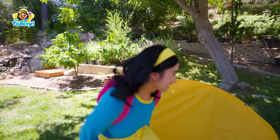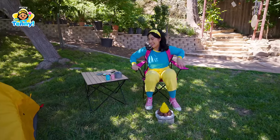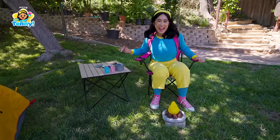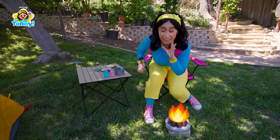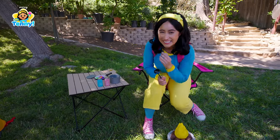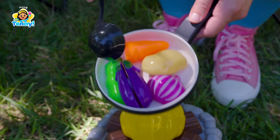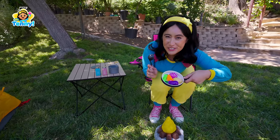Hungry. Campers, let's do some cooking. Oh, don't worry. The fire is fake. We need an adult for a real fire. Healthy veggies. All right. Let's turn our vegetables into soup.